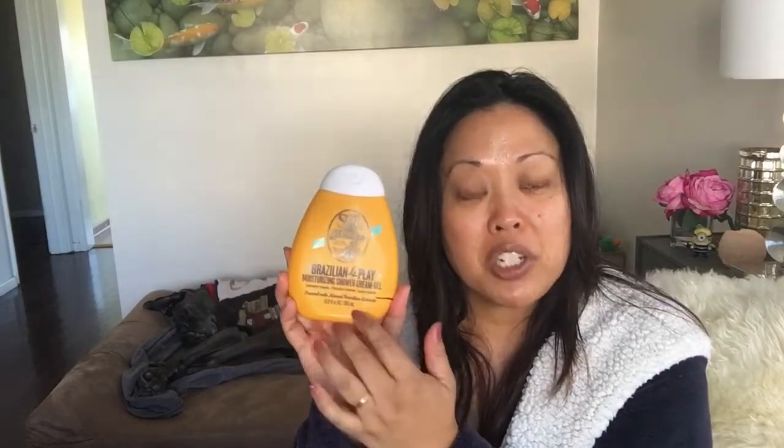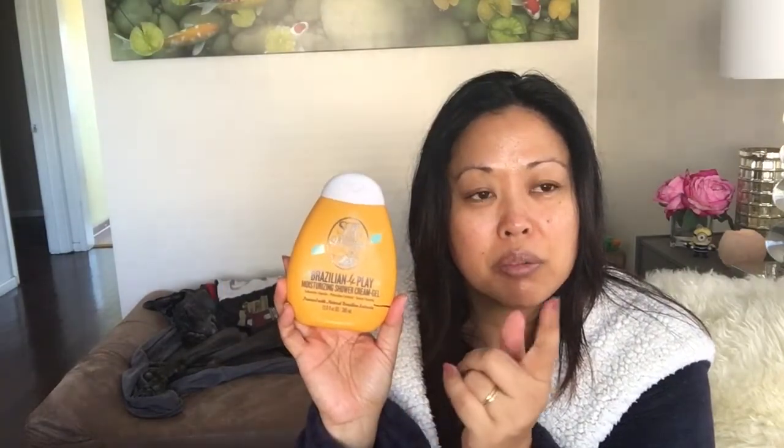I finished up the aloe vera soothing and moisture cleansing gel foam. I did like this a lot. This was a very impressive shower, or not a shower, facial cleanser. So I'm gonna look into repurchasing this. Another Sol de Janeiro that was in my project pan. I don't know if I'm going to have the updates before or after this, but finished this. Want to repurchase.